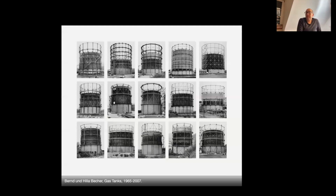From Germany, the Bechers, Bernd and Hilla Becher, were part of this. And it is very weird to think, in this context of Ansel Adams and his concept of landscape photography, that this is landscape photography.